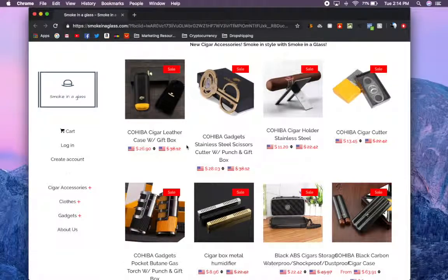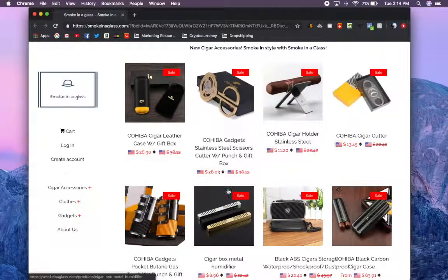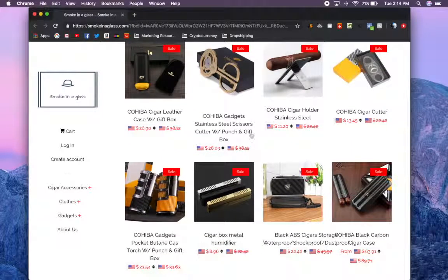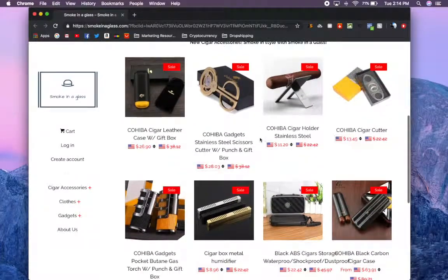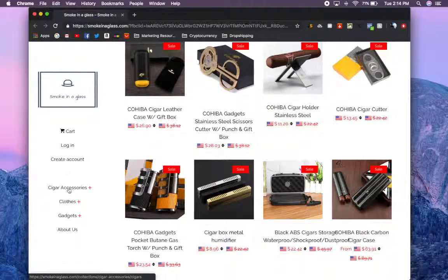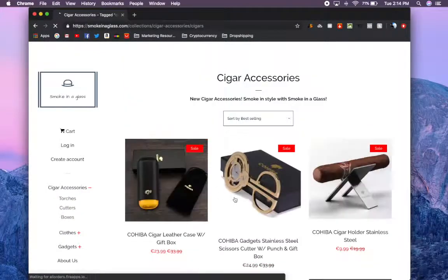Second thing, or I don't know how many, but everything here is on sale, and that doesn't really make sense. Why would everything be on sale? You've got to pick a couple of your most popular items and put those on sale. So not everything at once, because people are going to look at that and say, hey, what's up with that? The other thing is, so click over here.